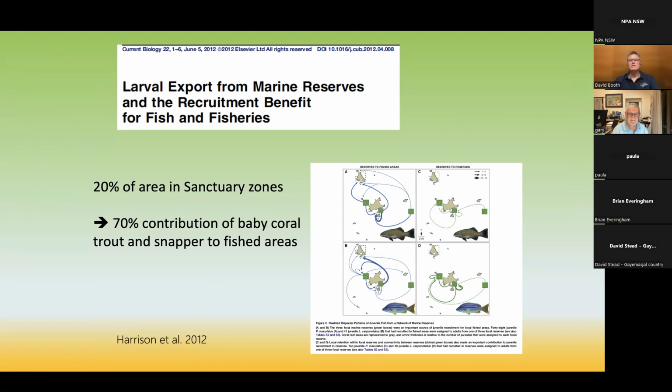But when they looked at the larvae that came out of these and did the various genetic typing to work out where they come from, they found up to 70% of the babies that grew up to be fished were from that small 20% no-take area. This is the larval spillover that we'd all thought happened, but until this particular paper, now there's been more, we hadn't had the technology to prove it. So that was quite an exciting paper, actually.